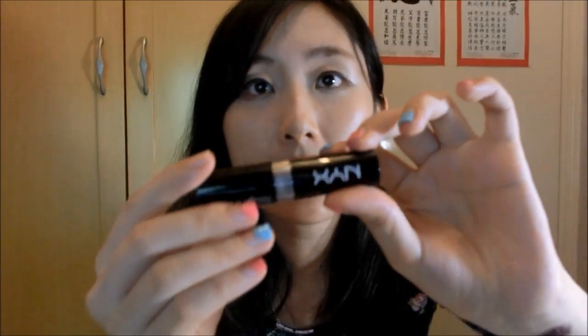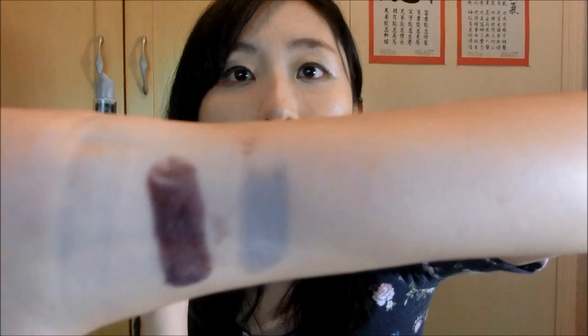It's called Sesame. It is a gray color. You can see this is a gray color. I'm gonna swatch it. It looks like this. I'm going to apply this to show you what it looks like.